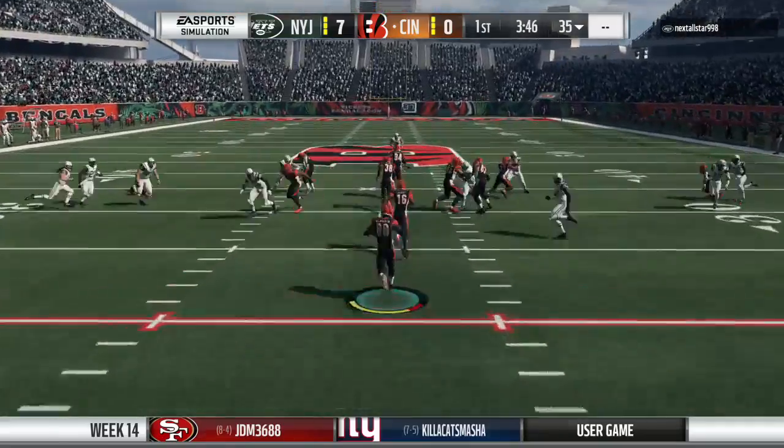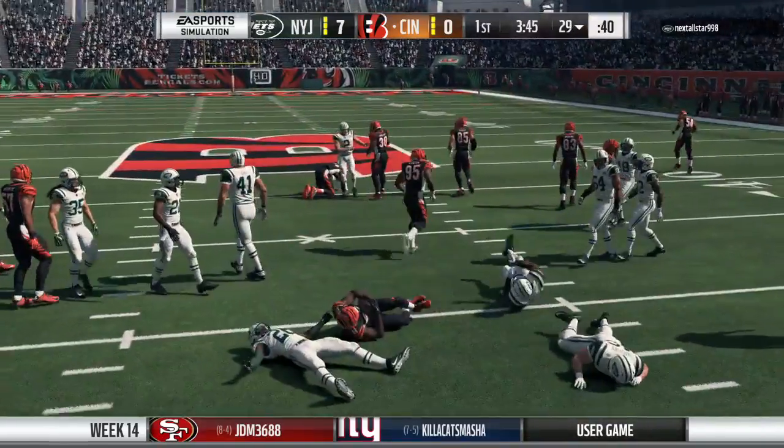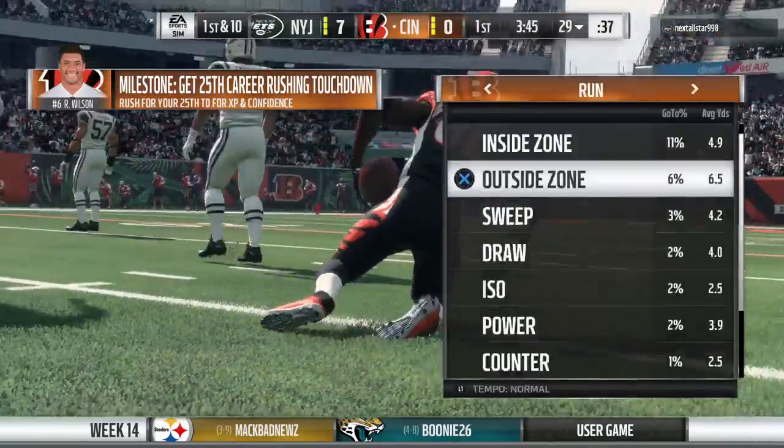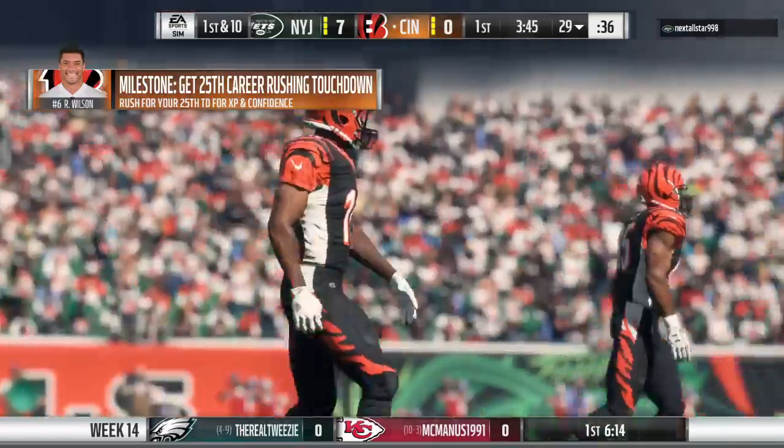This is fielded at the chalk of the 10. And it's a pretty good return here as he'll get it up to the 29-yard line. Now the Cincinnati offense ready to see what they can do here.